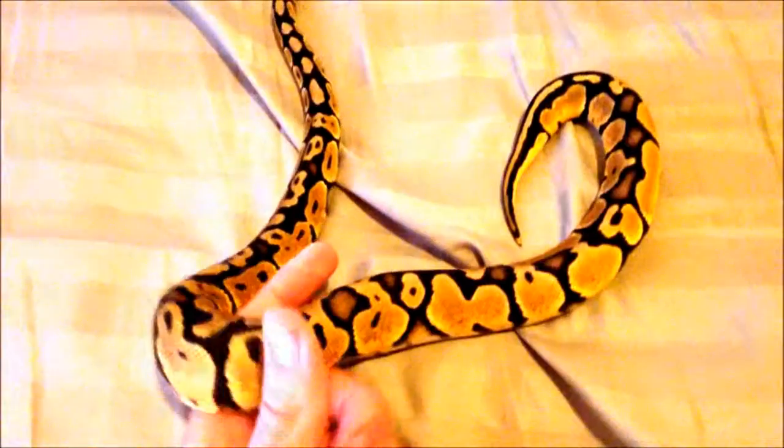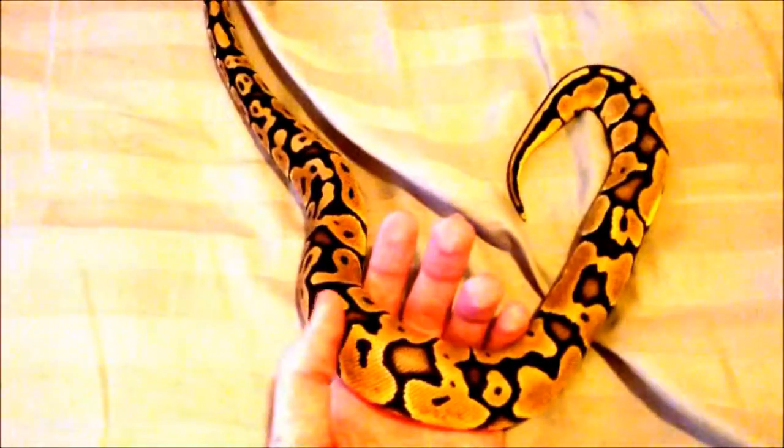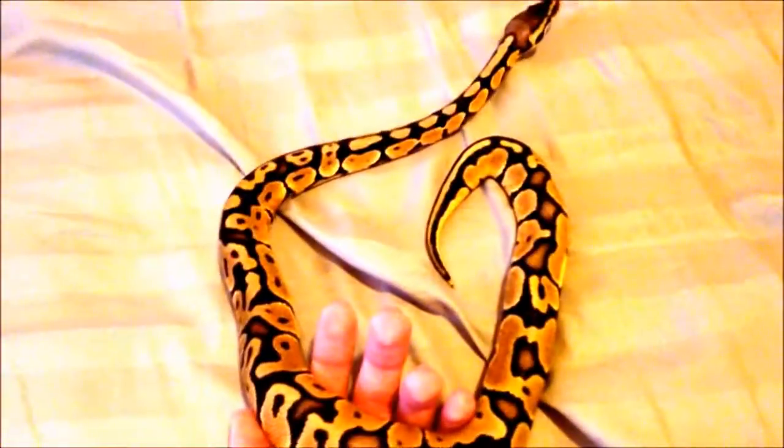I'm not going to show the boa. Some people get boa constrictors as their first snake, and there's nothing wrong with that. Boas can be nice snakes, and most of the time they are. But I definitely know of quite a few aggressive boas. Out of the two I have or had, I still have one, the male was very aggressive, and the female's sort of aggressive. And I know one of the boas at the pet shop I work at is extremely aggressive.